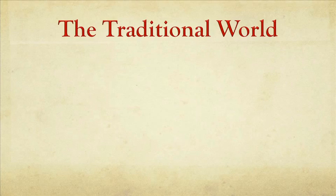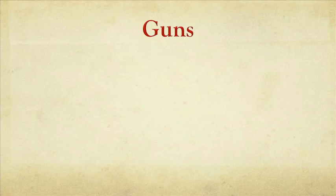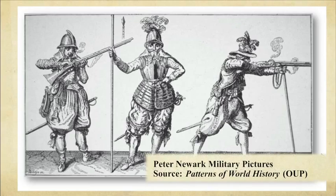For a long, long time, people had spears, they had knives, they had bows and arrows. Maybe in some societies they even had wheeled vehicles like chariots. Then there's a gunpowder revolution. In the 1400s and 1500s, people develop firearms, for instance, like this early musket called a matchlock. This is a picture of the kind used during the 1600s.